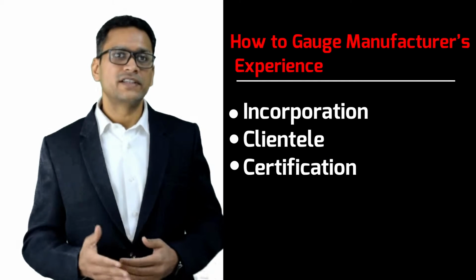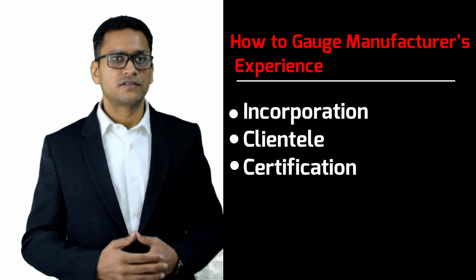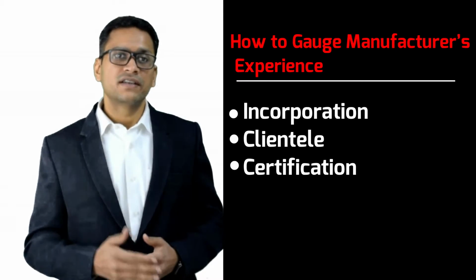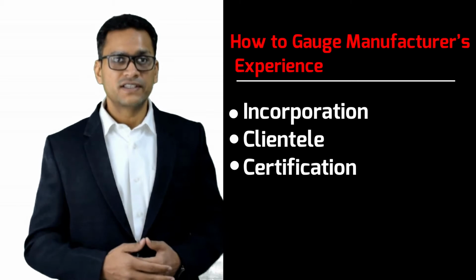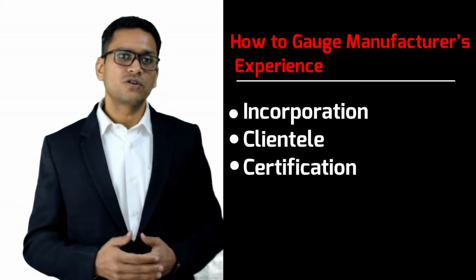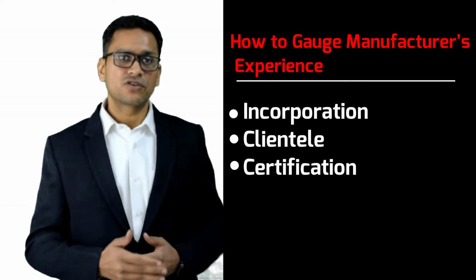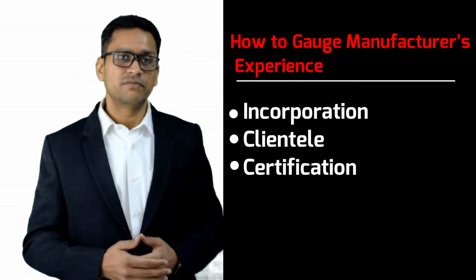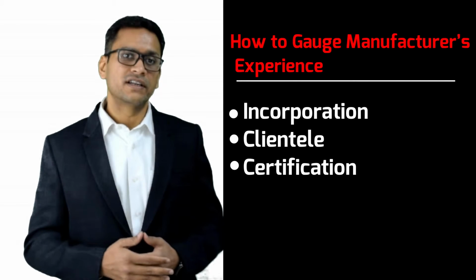So the next question that might arise in your mind is how to gauge the experience of a manufacturer. First thing that you need to establish is the company's year of inception. For this, you can ask for the certificate of inception, and you can also authentically cross-check for its inception by asking for the registration number and logging it on the relevant government portal.